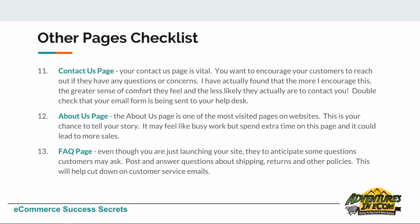Number 11, other pages. Contact us page. This page is vital. You want to encourage customers to reach out to you if they have any questions or concerns. I've actually found the more I encourage this, the less people actually reach out to me because they feel comfortable. Make sure, double check that this email is being sent all the way to your help desk.